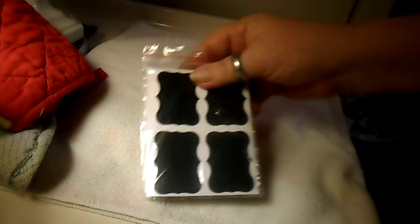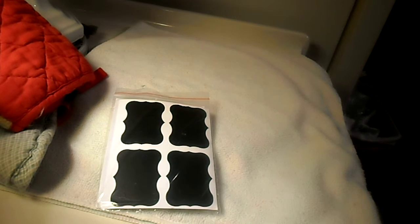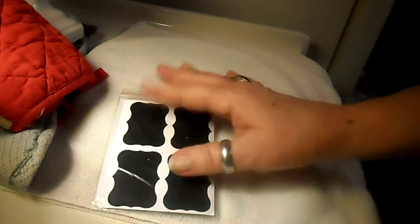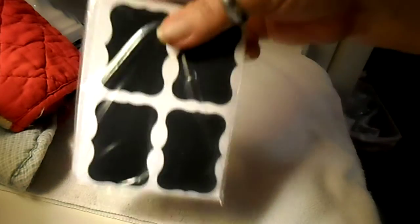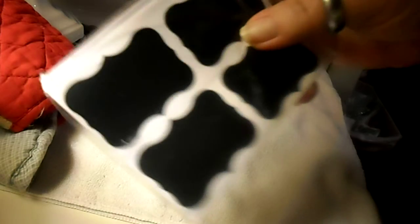Then I got, now this one was a good deal considering my last one, I think this was a better deal. I don't know. I needed tags. This was from Blue Line in the Center Sky 15. It was 86 cents free shipping, and it's a 36 count of these chalk labels, because I definitely needed some, so now I've got some that should last me for a little while. So I was happy about that.